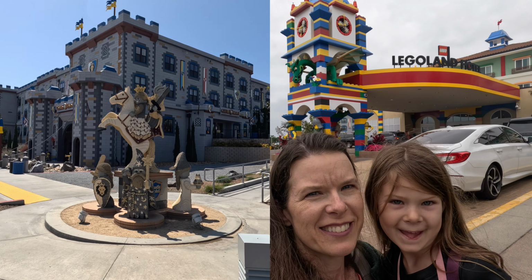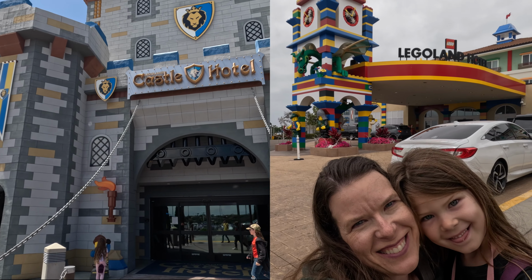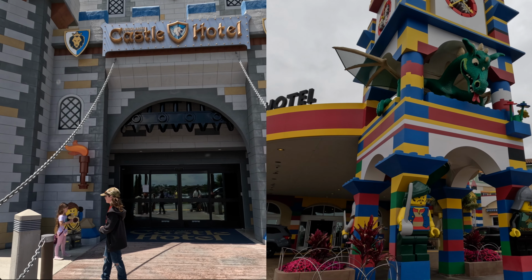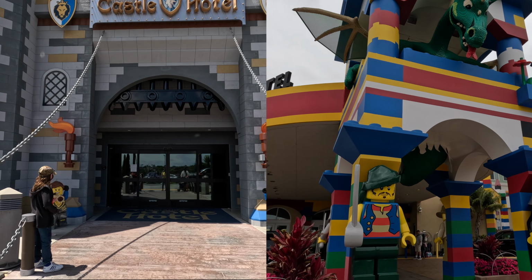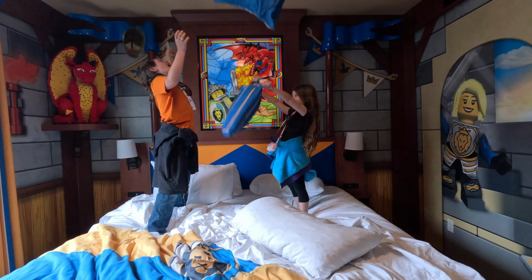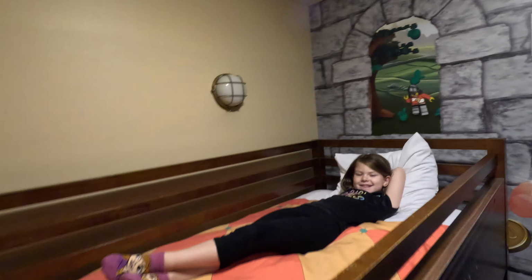In this video, I'm going to show you a side-by-side comparison of LEGOLAND California's LEGOLAND Hotel and the LEGOLAND Castle Hotel. My family seriously couldn't decide which one to stay at, so we spent one night at each hotel back to back. First, we spent a night at the Castle, then we spent a night at the LEGOLAND Hotel.